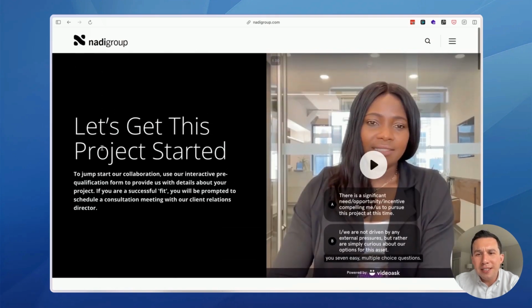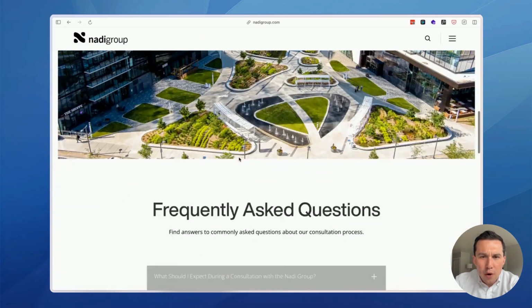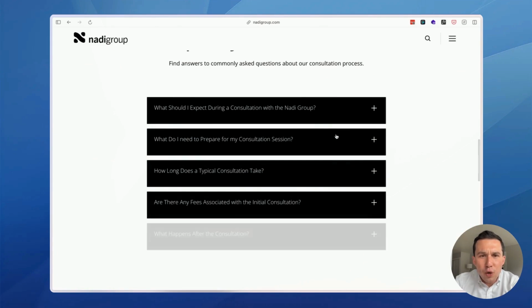Then, if they're not 100% sold right away, we do highlight what people can receive in terms of the value proposition of this strategy session, this free consultation. So we're highlighting this right here in terms of what they're gonna get. Then we have a nice photo to break things up. We do have some frequently asked questions.